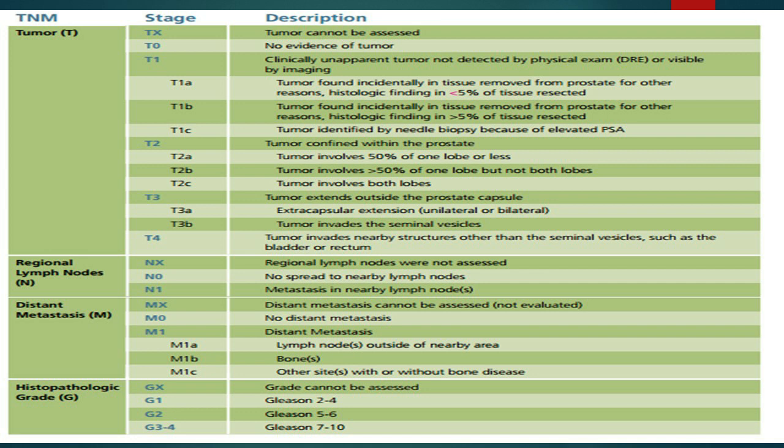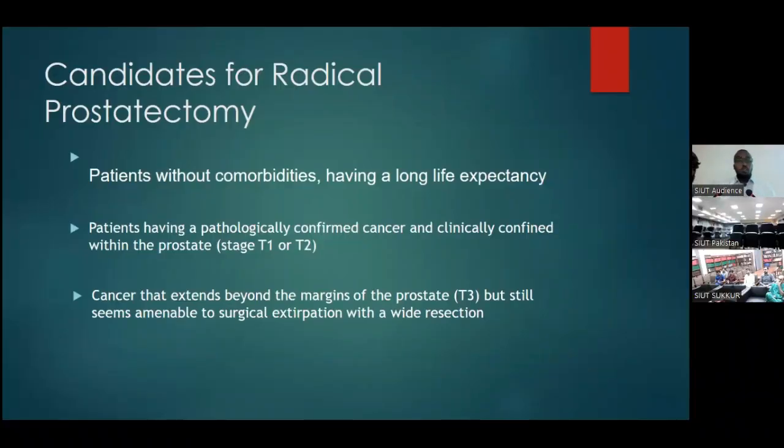As we have earlier discussed briefly about the TNM staging, we all know that every tumor has a TNM staging. So to perform a radical prostatectomy, we need a localized disease where the T staging is up to T1 or T2, where the tumor is confined to the prostate and has not breached the capsule or gone beyond the capsule. So who is a candidate for radical prostatectomy?